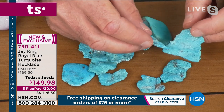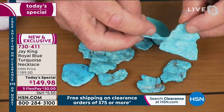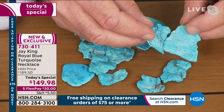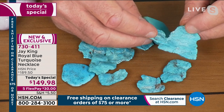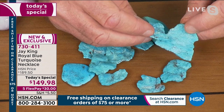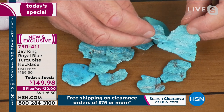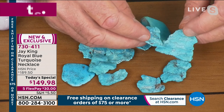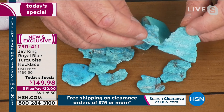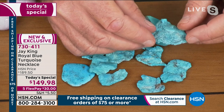When you stabilize turquoise or stabilize anything, all you're doing is sealing it so that you're not doing anything to change the color. You're actually stabilizing it so it doesn't change color. Turquoise is a hydrated material, so normally you would stabilize it to seal in the color. We went ahead and stabilized it, but you wouldn't need to on this. This is so hard.